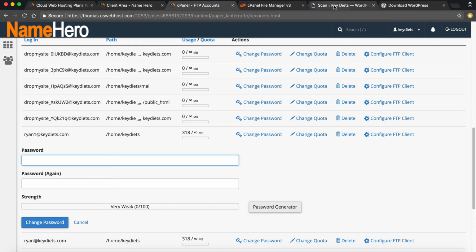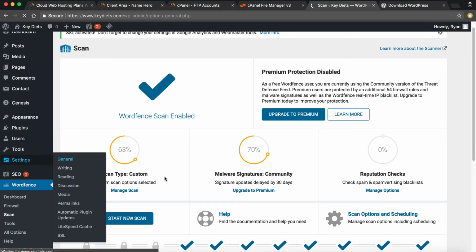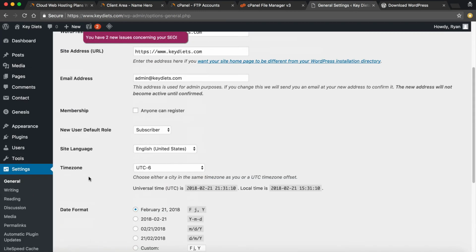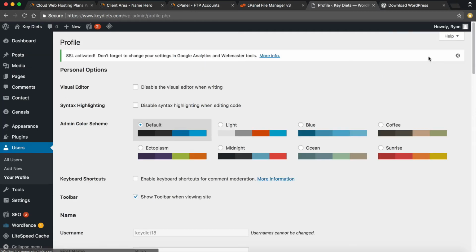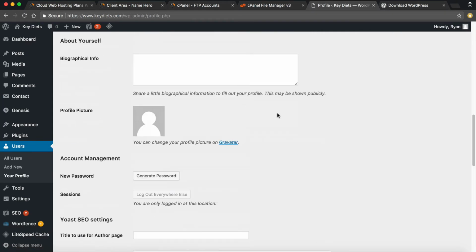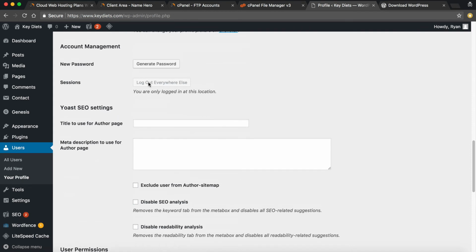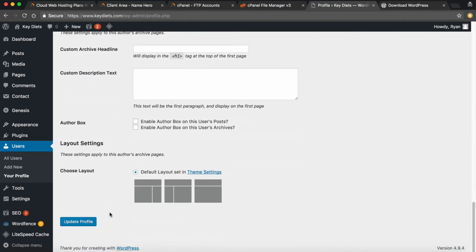And then next, you want to go into your WordPress admin. You want to go to Settings, General, and go down here. I'm sorry, it's in your profile. Let's click here. Howdy, Ryan. Edit my profile. And go down here and change your password as well. If it's logged in somewhere else, it's going to tell you, but generate a new secure password and go down here and click on Update Profile.